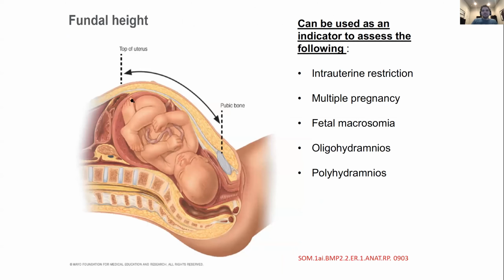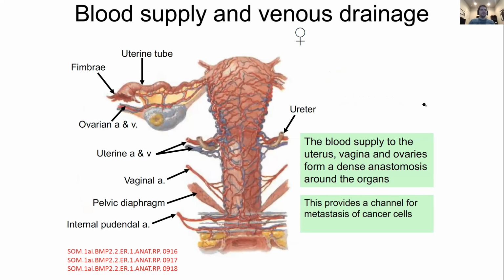Okay, fundal height. It's obviously to distinguish how large the baby is, or if there's some sort of fluid discrepancy, right? Poly or oligohydramnios, but just know that you want to measure from the top of the uterus to the top of the pubic bone. So that's a good standard measurement.